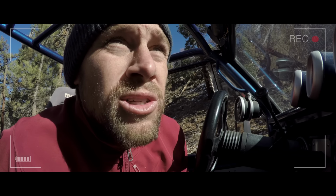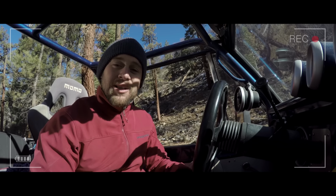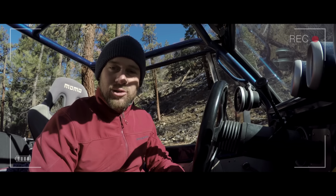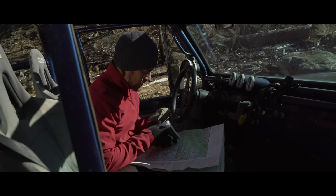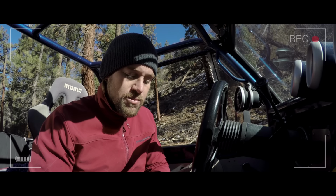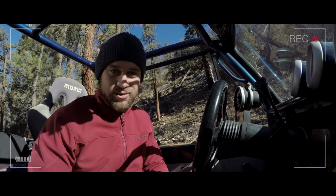Check. Check one, two. Hey everyone, Kyle McLeod here, checking in on another glorious backcountry adventure. This week, we're gonna be venturing through the Wessex County National Forest. It's home to one of the most diverse ecosystems in the Catskills.